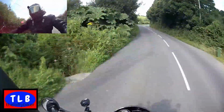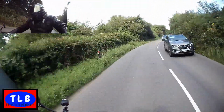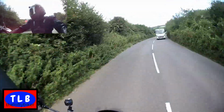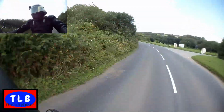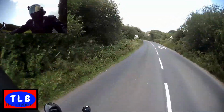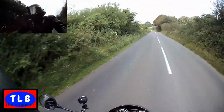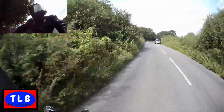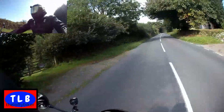No quick shifter on these, of course. It's back to basics riding. I think Kawasaki have done quite a good job, to be fair. Yeah, that exhaust note is quite... Here we go. That was a pull away in 5th gear from next to nothing. It's reasonably torquey. I know some 4-cylinder bikes you have to give them plenty of rev, but it's not bad.